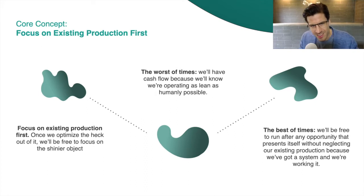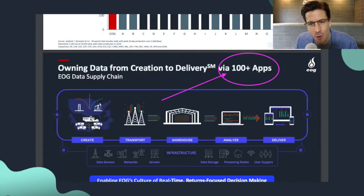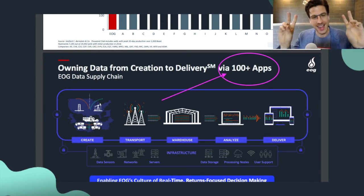See, what's interesting is in our industry today, if you look at any of the majors or the large independents' quarterly reports, we can see that one of the ways which they're attacking the challenge of optimizing their existing production is to focus on software and technology, pretty broad. But for example, as far as the big boys go, check this out. EOG is regarded by many as one of the best operators in the business. And look how they flaunt their 100 plus in-house apps on their quarterly report. This is a 50-page document, and they got two full pages dedicated to software and technology.